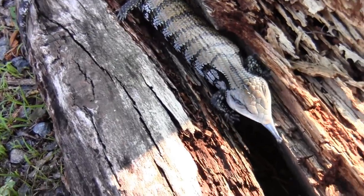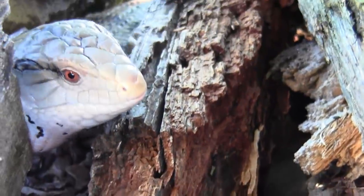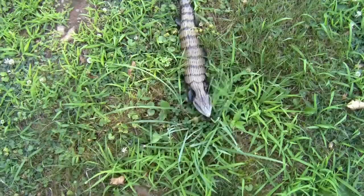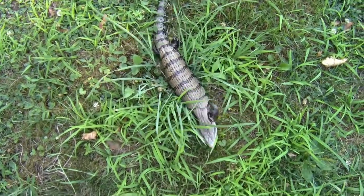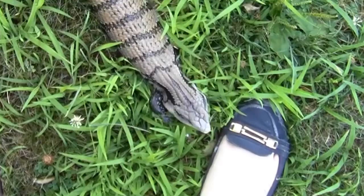Blue tongue skinks are reptiles. Being a cold-blooded reptile, they rely on the sun and heat in order to survive. If they are too cold, they become sluggish and unable to digest their food or move away from danger.